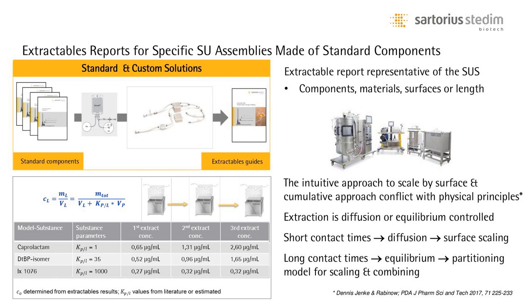And you can see here an illustration of what I'm saying. So you see that not only depends on the time, but it will depend on this coefficient of partition for the different extractables. So you see how complex it is, because different extractables from the same material will behave differently. And you see here that for this first, where the coefficient of partition is small, then you don't reach the equilibrium. So you could scale depending on the size or depending on the number of process steps.